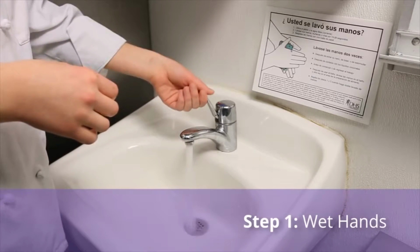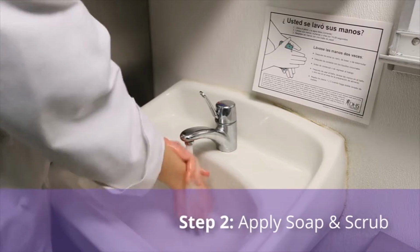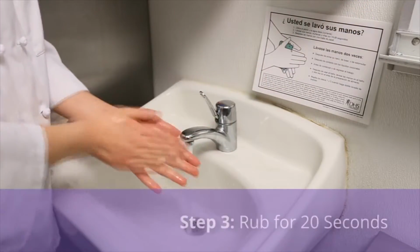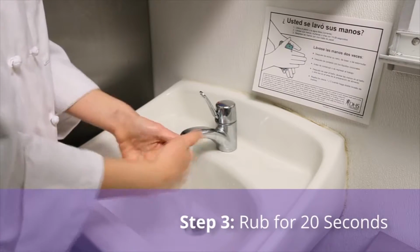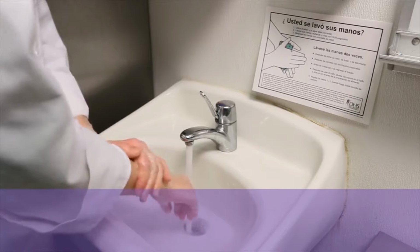Step 1. Get hands wet to help the soap work. Step 2. Apply soap and scrub. Remember to pay attention to your entire hand when washing. Step 3. Rub your hands for a full 20 seconds. This is how long it takes for soap to kill germs.